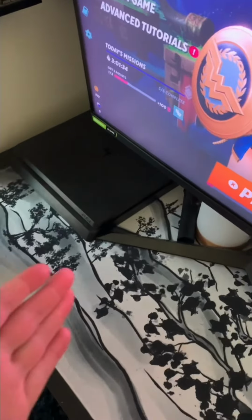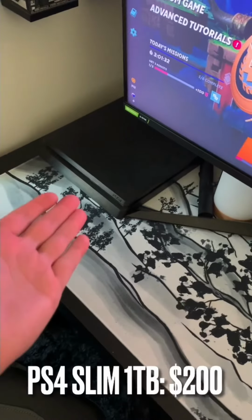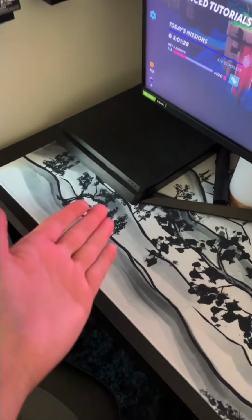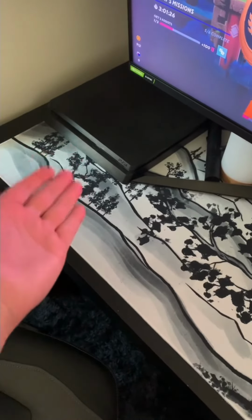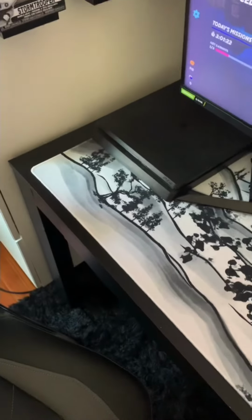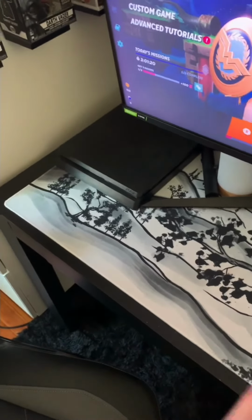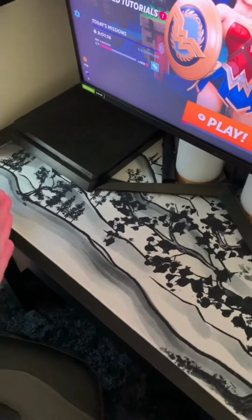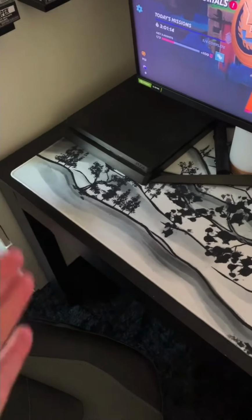I have a PS4. Literally, this is just an Apex Legends machine, or if a PlayStation exclusive comes out on PS4, then I get it for this. But I'm just waiting for cross progression on Apex Legends, and then this will probably get put up until specific PlayStation exclusives come out. So that is what that is for. It has served me well. It's a PlayStation Slim, I think.